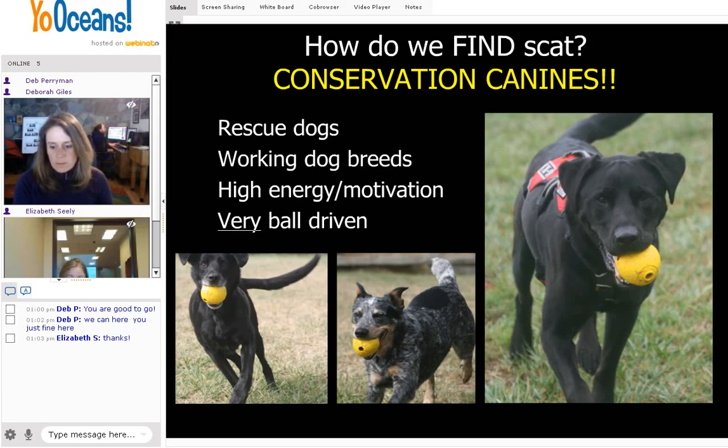So they're either from an animal shelter itself or they're from an owner who has decided they can no longer care for the dog for whatever reason, mostly because of their personality traits. And they would prefer not to give them directly to a shelter. So Conservation Canines takes these dogs and we give them this second chance. We look for working dog breeds such as cattle dogs or Labradors or Border Collies. We've had a couple German Shepherd mixes or pit mixes, and we're looking for the dogs that are really motivated, have tons of energy, and are very, very toy driven.